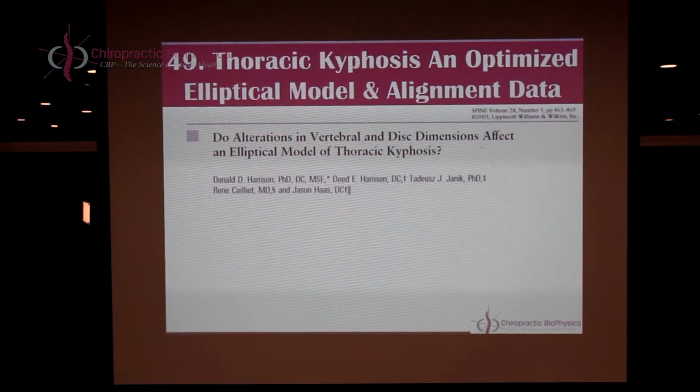This was done by my late father, Dr. Don Harrison, myself, Dr. Deed Harrison, my dad's former PhD advisor, and our great colleague, Dr. Tadeusz Janik, Dr. Renee Caillé, the MD, and then Dr. Jason Haas, a CBP instructor and chiropractor in Colorado. This was in Spine 2003, volume 28, number 5, pages 463 to 469.